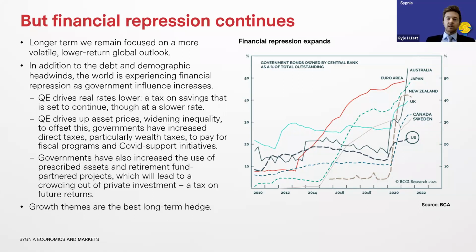But there's an additional factor that has been slowing down growth that I haven't spoken about much, and that's what I'm calling financial repression. Basically, it's the involvement of governments in markets and pushing out or squeezing out the private sector. And as you can imagine, governments aren't as efficient in terms of meeting supply and demand as the private sector is. The invisible hand of governments is just not quite as dynamic and fluid as the private sector is.